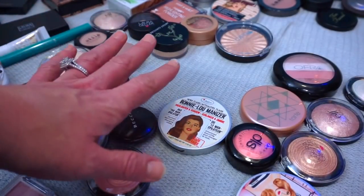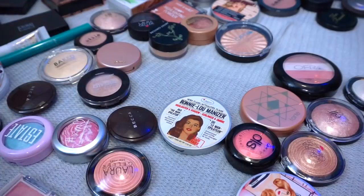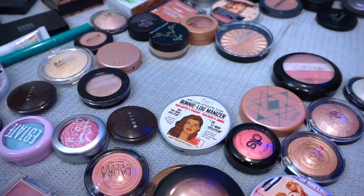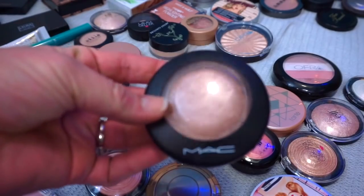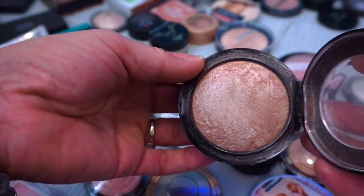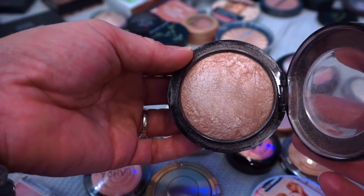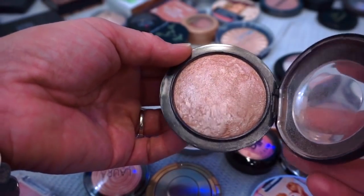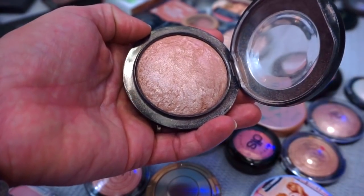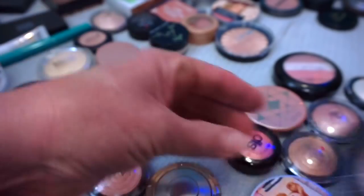And then, let's see, what else would I purchase again? Of course, these two over here. So we have two here that I know I would repurchase. One is MAC. This is MAC in Soft and Gentle. This is my first MAC product that I ever purchased. I love the way this works for my skin. It works amazingly well. I love the color to it. It's not super bold or anything, so it's not one of those really bold highlights. So I love that one.